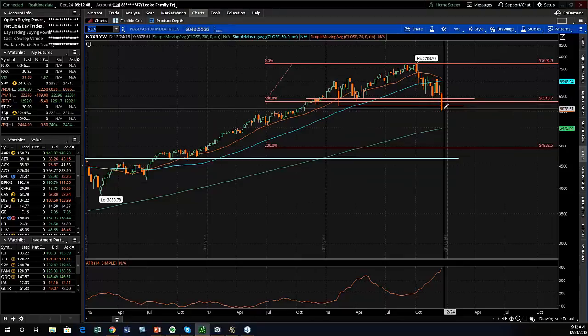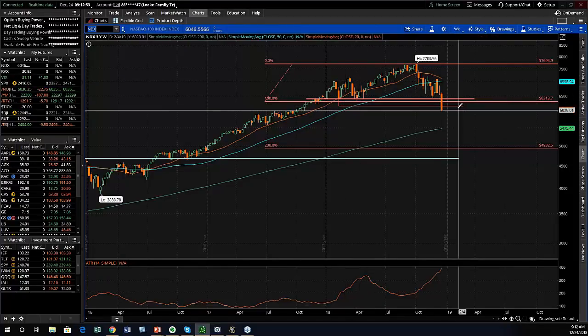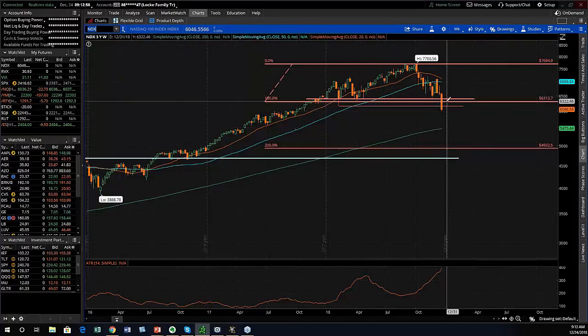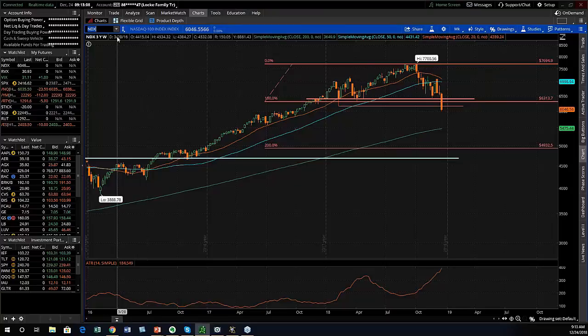Again, first key clue that maybe the market might reverse is if the NDX holds up better than expected. The NDX is going to be the first to go bullish. Realistically, if we get the NDX up over 6,500, that's going to be bullish for the index. Whether that's enough to halt anything else, I don't know. I doubt it. But this will be our first sign of a reversal here.